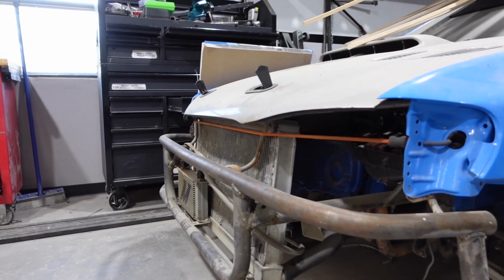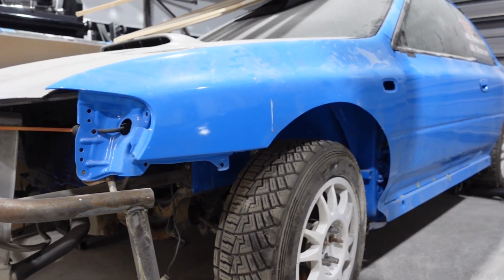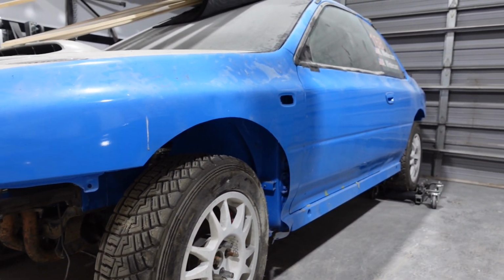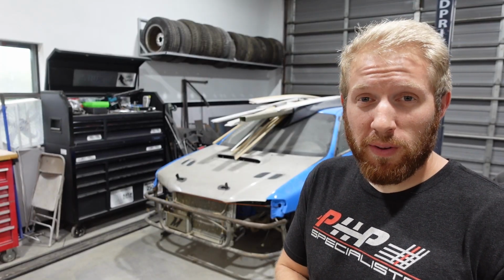Obviously, it's done. The car's blue. There's a lot of different things going on with it right now, but it's not finished at all. It's been sitting like that since probably March of 2021. So pretty much when the last video went out, that was the last time I did anything to it because I moved, started a new job, did a whole bunch of stuff, moved again. So it's been a really busy time.